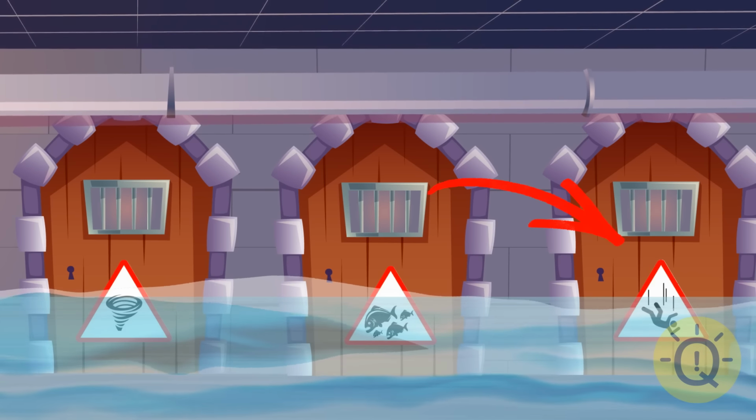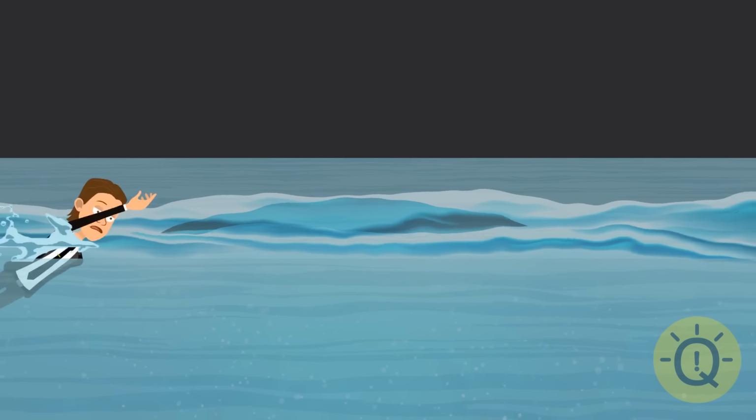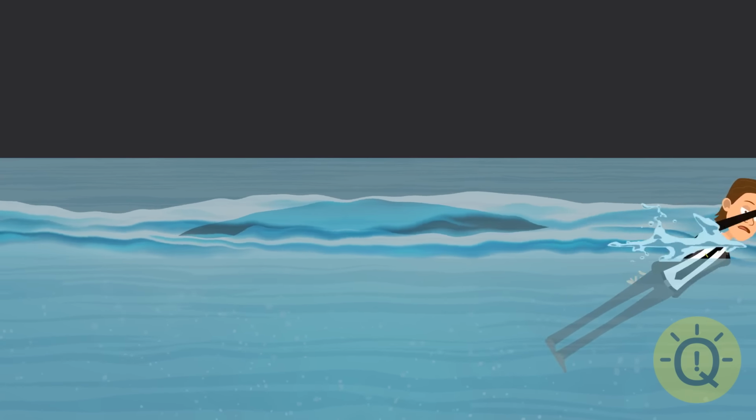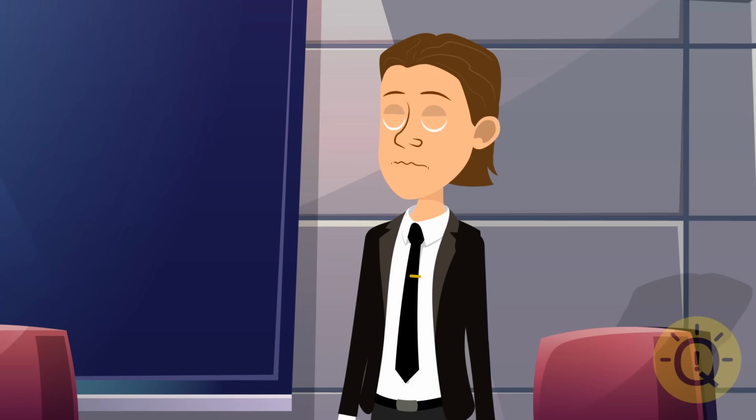Carter picked the third door. Once the pit filled with water, he swam over the spikes and successfully escaped from the trap. When he returned to the office, the billionaire had already signed the contract.